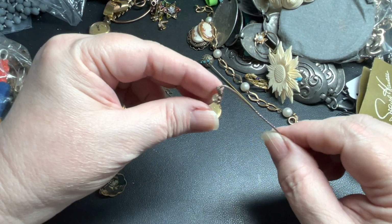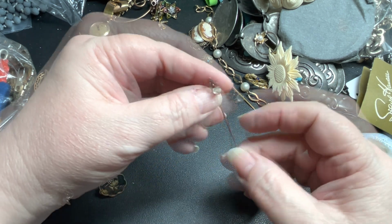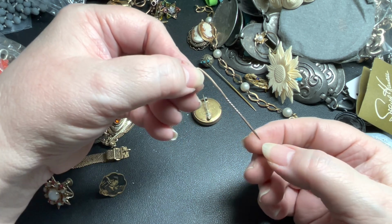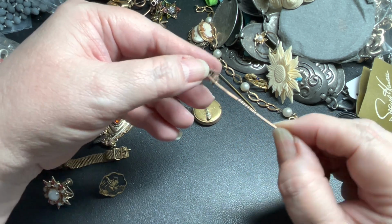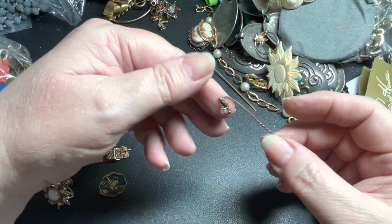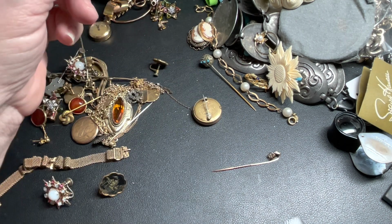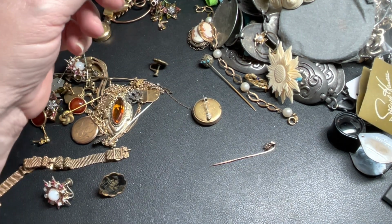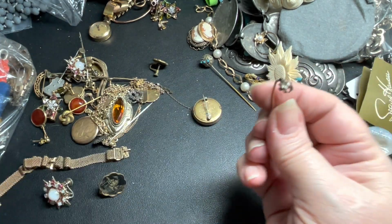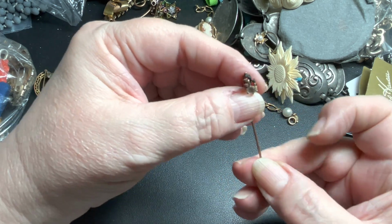We have another one here. Well, this is a nice one. It has a hanging rhinestone. And also, let me see if it's, no, I don't see any markings. It is not magnetic. It does look copper. And I'm gonna say, let's do $10 on that one. I like how it hangs.